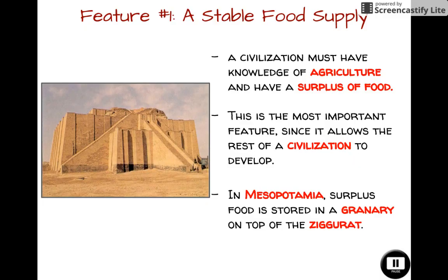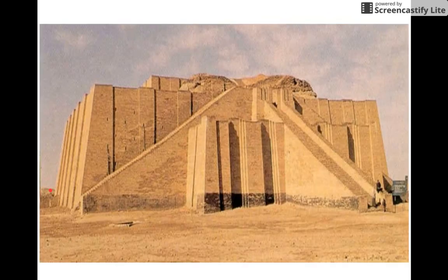In Mesopotamia, the surplus that we gather and grow, we're going to store in a place called the granary, which is on top of this big building that you see pictured here called the ziggurat. So let's look a little bit more in detail with the ziggurat. First of all, notice this darker region at the very bottom of the ziggurat. That is the flood line. So that shows you really how high the Euphrates or Tigris River can flood. That's about 4 or 5 feet.